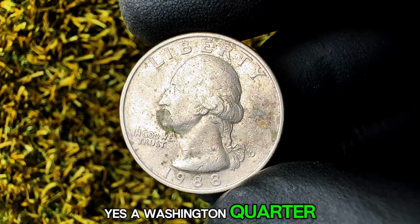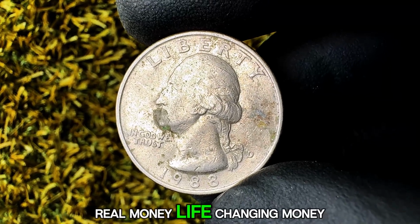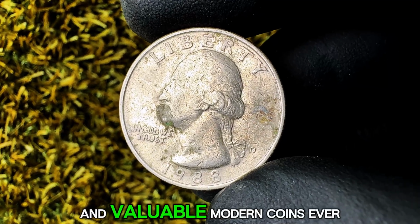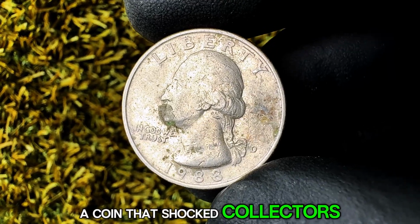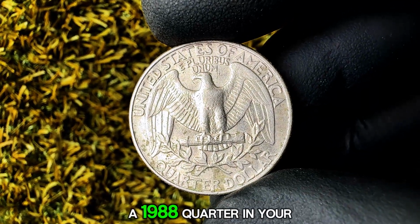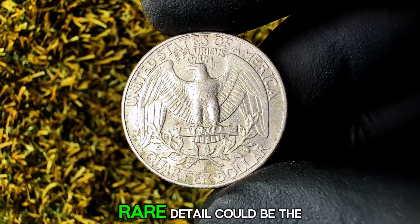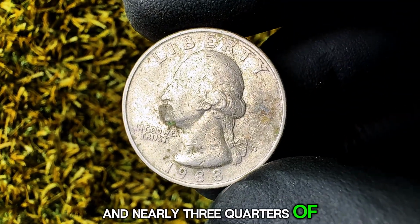Yes, a Washington quarter, yes, from 1988. And yes, real money, life-changing money. Today, we're diving deep into one of the most mysterious and valuable modern coins ever discovered. A coin that shocked collectors, baffled experts, and turned one lucky owner into a millionaire overnight. So if you've ever held a 1988 quarter in your hand, don't go anywhere. This one rare detail could be the difference between 25 cents and nearly $750,000.